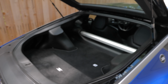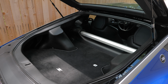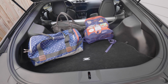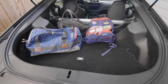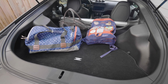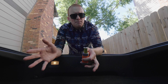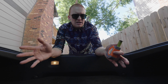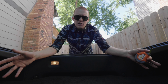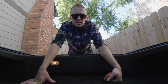Storage-wise, for what it is, I'd say it's pretty good. It's a heck of a lot better than I expected when I got this car. In fact, I picked this up at the airport. I was flying home from a trip, and I did have a few bags, my wife and I, and they fit no problem. So carry-ons, yes. Personal bags, yes. Checked luggage, depending on what size it is. If you have a big, hard-sided checked luggage bag, I don't think it would fit back here, so that's an issue.